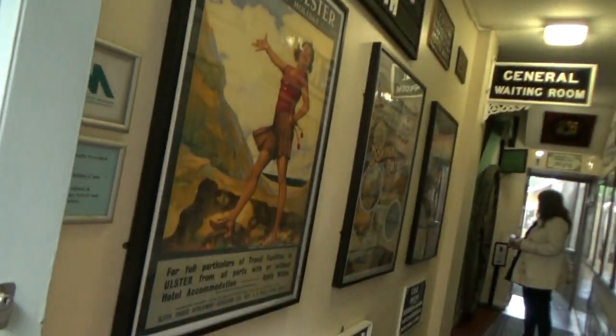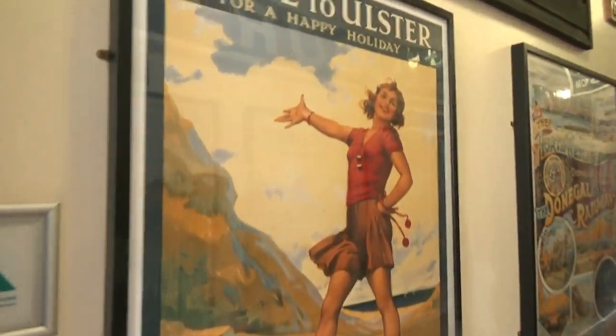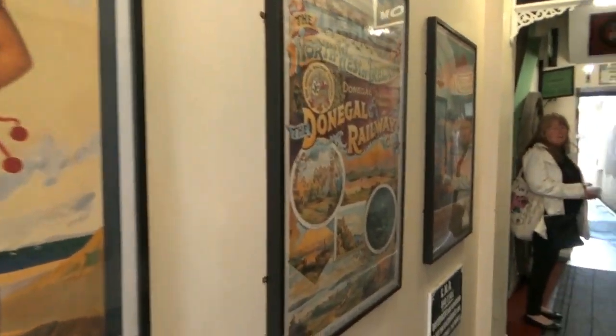Folks, I'm in a railway museum. I'm just going to show you around. I'm actually in Enniskillen, so I haven't seen the place yet.